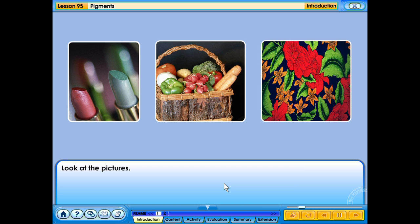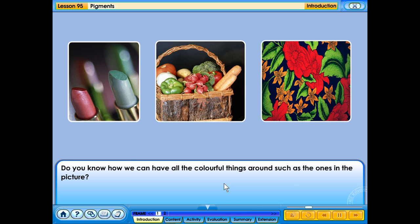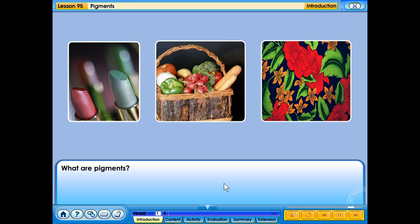Look at the pictures. Do you know how we can have all the colorful things around, such as the ones in the picture? All of these colorful products make use of pigments. What are pigments? What are their uses?